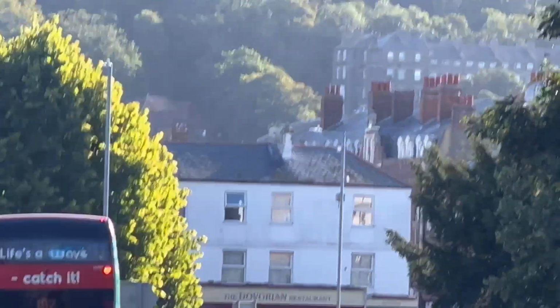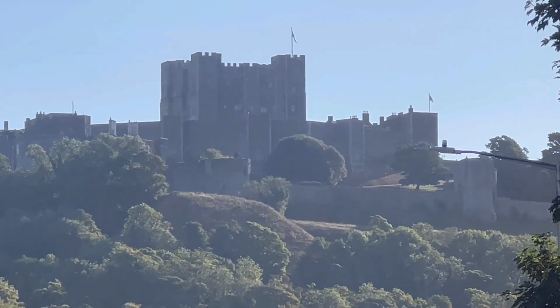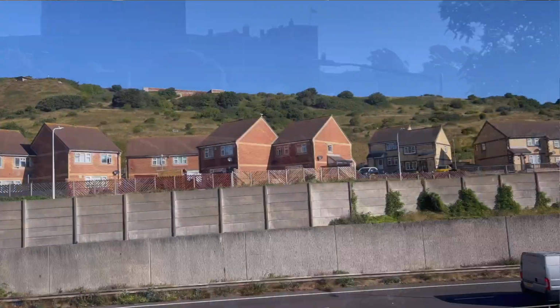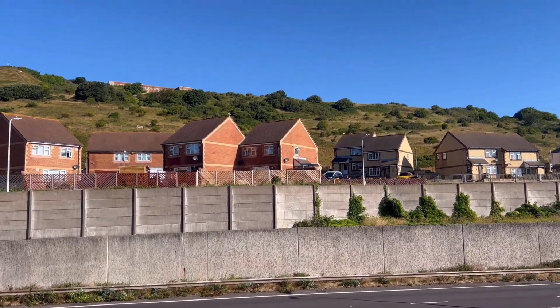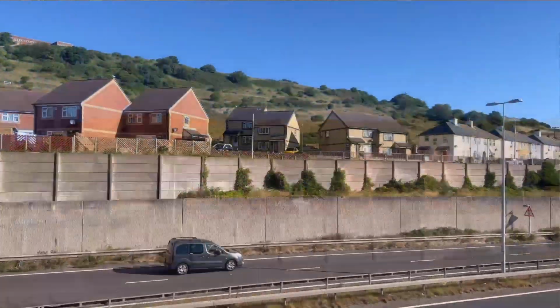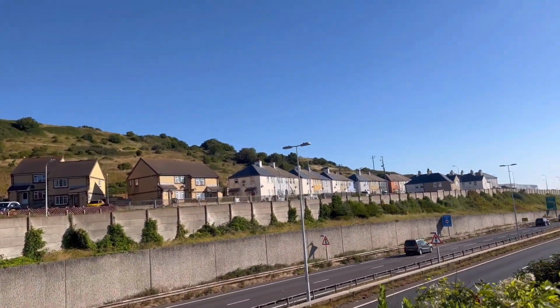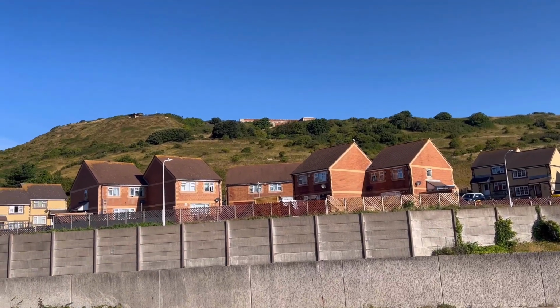Just as we come out of the station and turn left, you walk out onto the road and there's a view of Dover Castle. Once you get out of the train station, you walk along one of the roads just full of signs for Western Heights, and the path splits in two. One part of it takes you up to Western Heights.